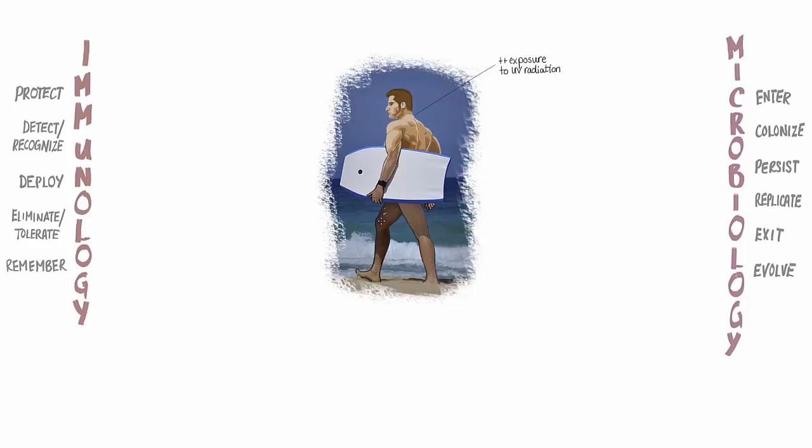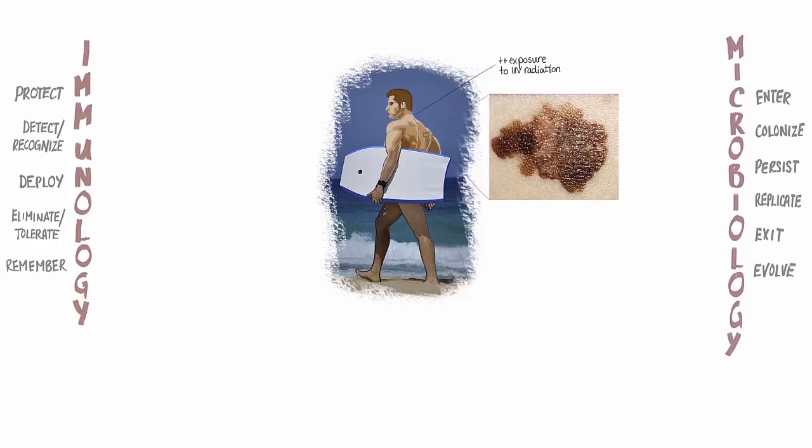Sure enough, that night, when Sasha washed off his makeup and looked in the mirror, he saw a large, raised, dark mole in a location on his back where he used to only have a small, flat freckle. Sasha went to see his primary care doctor the next day.